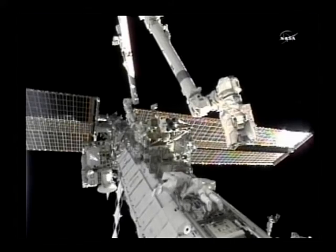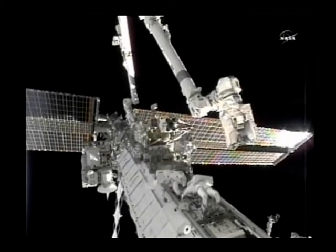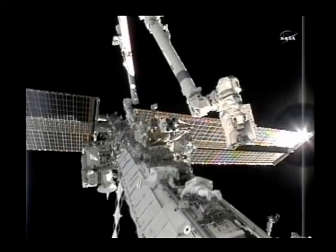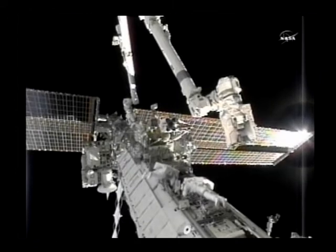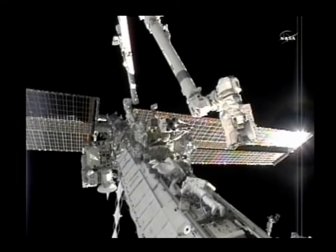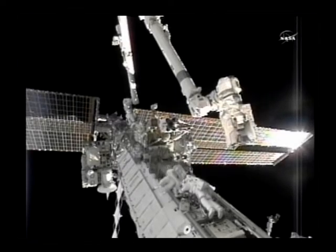You got that other crew lock bag right there, Leia. Yeah. Okay, great. Wills and Tracy? Yeah, go ahead, Oscar. We read somewhere you guys are go for EVA, that Increment 24 is go for EVA. We probably should have got that go before we left the hatch, huh? No, that looks good.